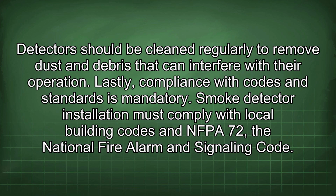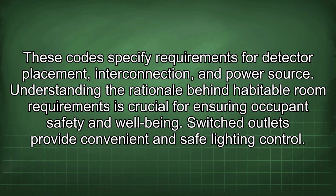Lastly, compliance with codes and standards is mandatory. Smoke detector installation must comply with local building codes and NFPA 72, the National Fire Alarm and Signaling Code. These codes specify requirements for detector placement, interconnection, and power source. Understanding the rationale behind habitable room requirements is crucial for ensuring occupant safety and well-being.